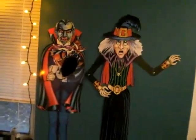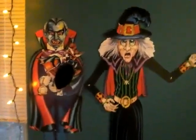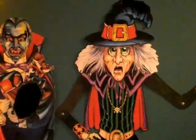Some vintage Beistle die-cut decorations. I had these up last year, coming up the steps into the apartment, and now they're lining the wall going into the kitchen. This is a vintage Eureka die-cut witch. And I love her. Being an artist myself, I really love the detail in these things, and I think that they're really, really cool. This is the kitchen. Hopefully you didn't see that mess that's in that room there. That's going to be my studio for now.